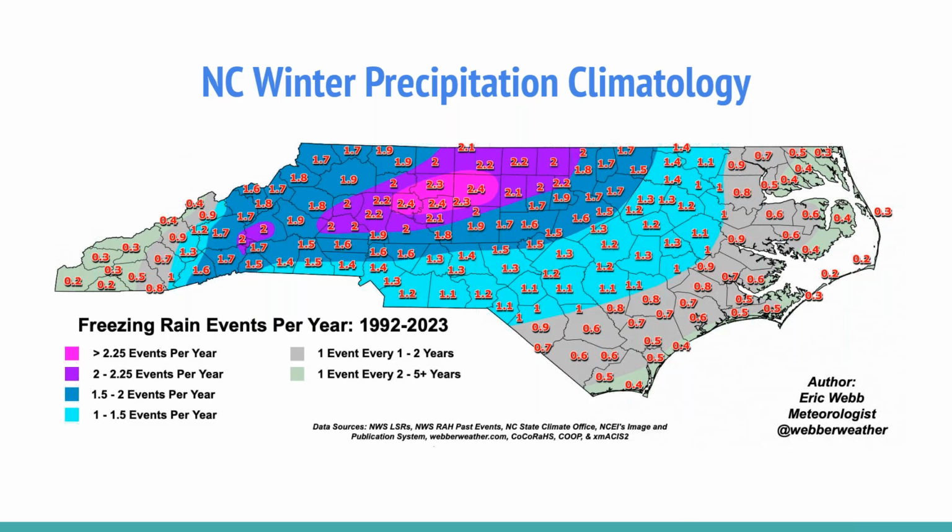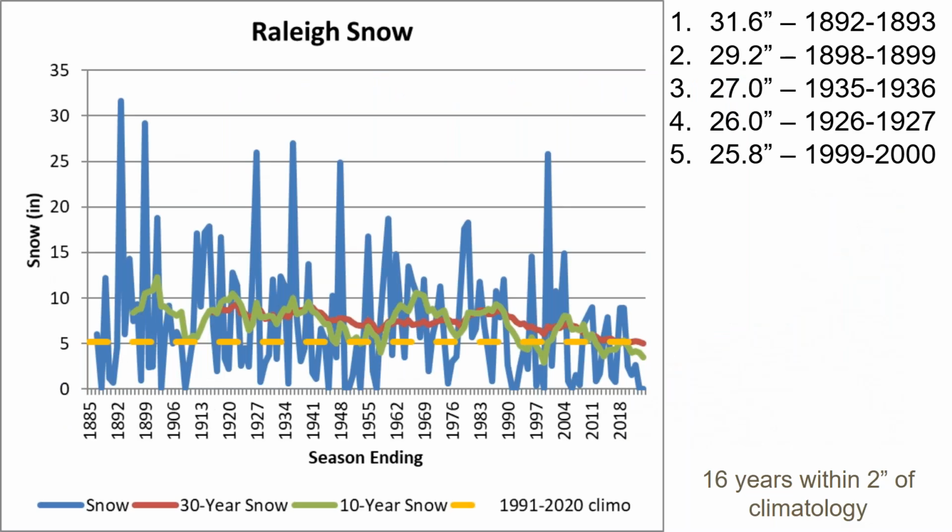This is another graphic put together by Eric Webb, where he took a look at the freezing rain events per year. And again, many data sources are listed there, including the North Carolina State Climate Office, our past events website, and several other locations. You can see that actually the Triad is kind of the most likely place to experience freezing rain in a given year over this 30-year climatology. Later on in the presentation, I will go a little bit more into the mechanics of why that is a favored location for us to see freezing rain out in that direction.